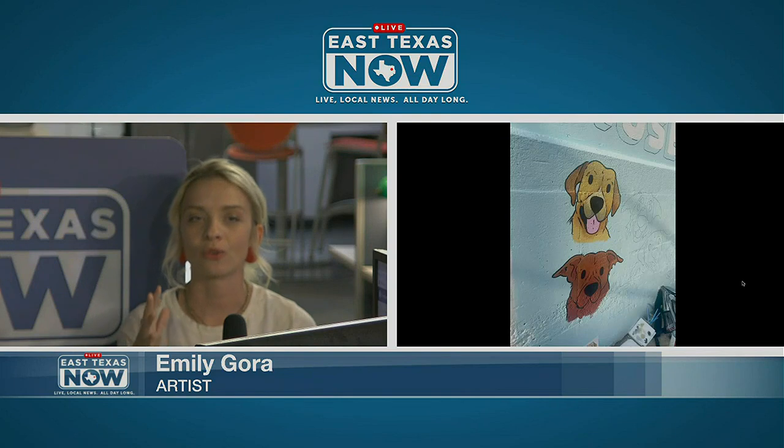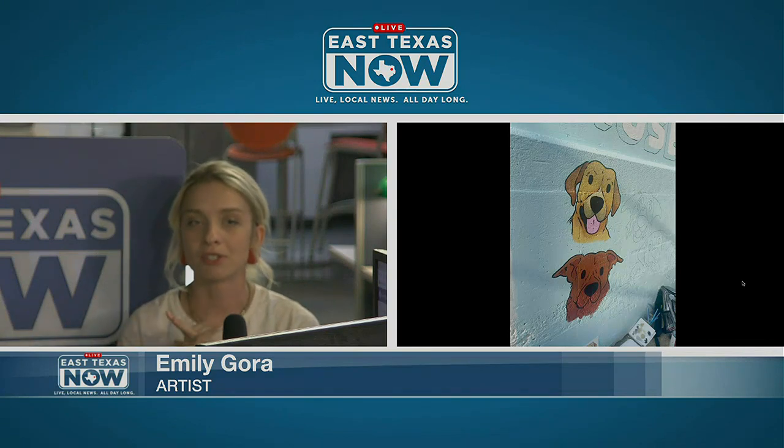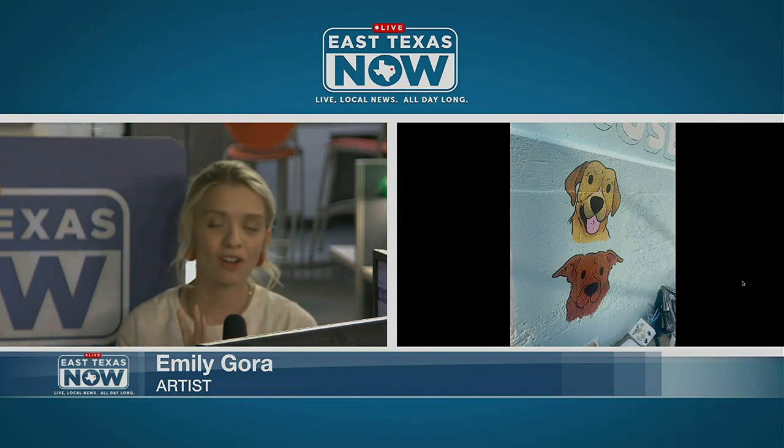Well, okay, so walk me through this process. You've gotten your idea, you've started to sketch it out, you started to fill in some of the pieces. What's the next step? Yeah, so I did a bad job of giving a picture of the whole thing, but there are actually 10 dogs that will be on this whole portrait. And so really I'm just starting from the left side and working my way over, one dog at a time.